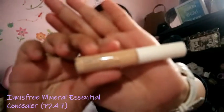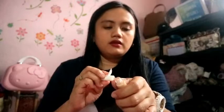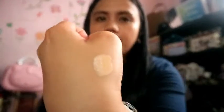So, for the next product, I bought the Innisfree Mineral Essential Concealer. This is how it looks like. Number 3, True Beige. Ito yung shade niya. As you can see, maliit lang siya. This is 6.5 grams because I just needed it for a while. Ayoko kasi yung natatambakan ako ng makeup tapos mag-e-expire na siya. As in, sobrang waste of money. Kasi, you know, madalas talaga nag-e-expire yung product sa akin. I forgot kung magkano siya. I'll just link it down below so you can see the price if you'd like to purchase one on Althea.